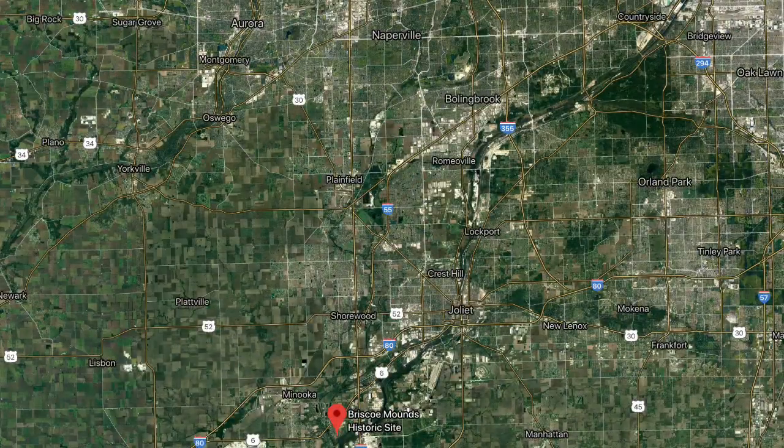If you are interested in local Native American history, I definitely encourage you to check out Briscoe Mounds. While it's not something you might spend a ton of time at, it definitely gives you a greater appreciation for the cultures and people who lived here before we did.